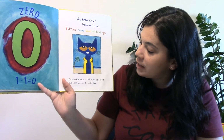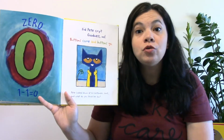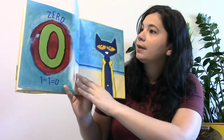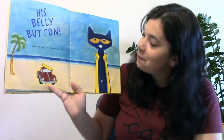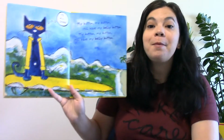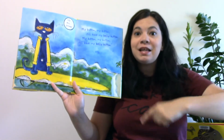Pete looked down at his buttonless shirt. It's open because there's no buttons. And what do you think he saw? His belly button. And he kept singing his song. My button, still have my belly button. My button, still have my belly button.